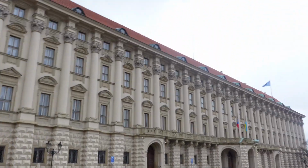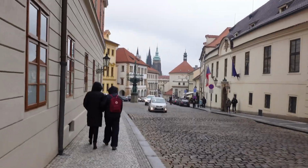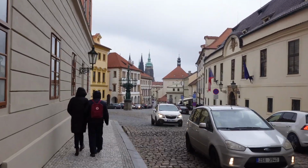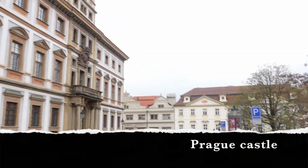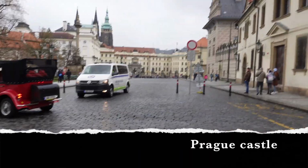Then we came to the square. There was a yellow building, which is called the seat of the castle guard. Opposite that building was this Prague Castle. We also managed to go and see the change of guards which took place there.